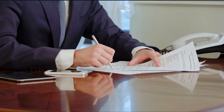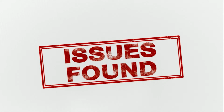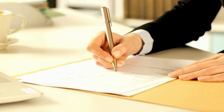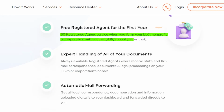However, I highly recommend you utilize a professional registered agent as they have much more knowledge of protecting your company in cases of possible issues, like problems concerning court schedules, filing reports with the Secretary of State, etc. Besides, hiring a professional registered agent is very affordable these days. In fact, an honest and reliable company I recommend, Inkfile, offers a free registered agent as part of their package when you form your LLC through them, but I'll talk more on this later in the video.